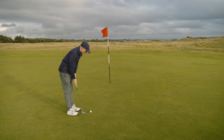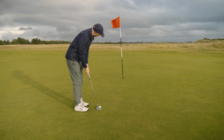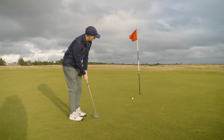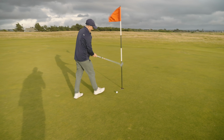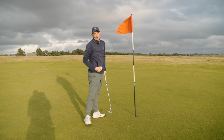Right, I think this is an example of using the wind. You've got to read the break and you've got to read the break for the wind. So, outside the right. And then you've got to remember to hit the ball as well. Bogey, bogey, bogey, bogey.